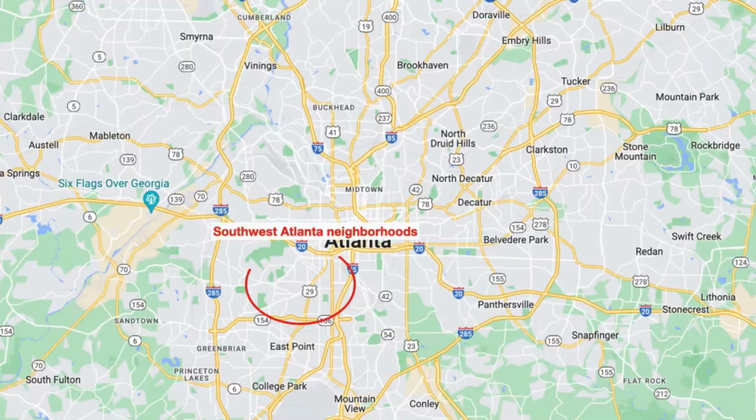Okay, we're talking about Capitol View Manor. They're basically really next to each other. What divides them is Metropolitan Parkway, so I'm just gonna combine them into one. Little small neighborhoods in the southwest Atlanta area. There's a bunch of little neighborhoods in here, so I'm just gonna cover these two today.